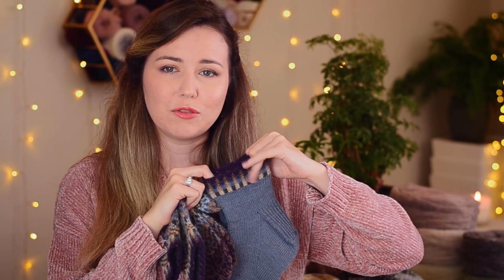But just for the top here, these are the same colors as the mittens, so those are all Drops alpaca. The mittens are just so lovely and soft. I kind of want to keep them myself, but no, these are for my grandma. They are going to her. So I hope she's going to love them.